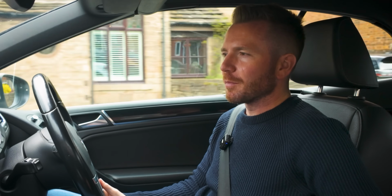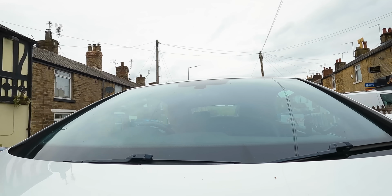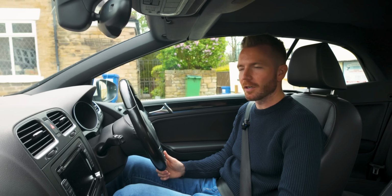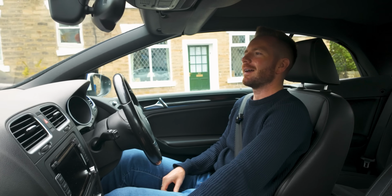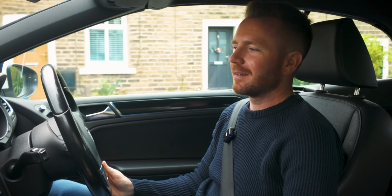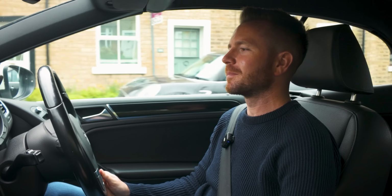If I could be bothered, I'd have something like this as a commuter car, because I'd save a fortune on fuel. My fuel bills are astronomical. I know what the reason is, it isn't a surprise, it's because I do 70 miles a day in a 5-litre supercharged Range Rover. I know what the cause is, but if I did 70 miles in something like this, I'd only use 1.5 gallons of fuel, wouldn't I?